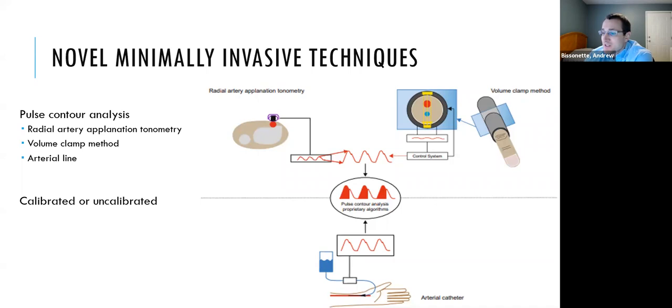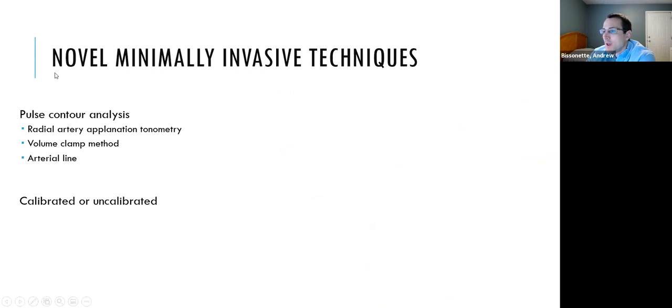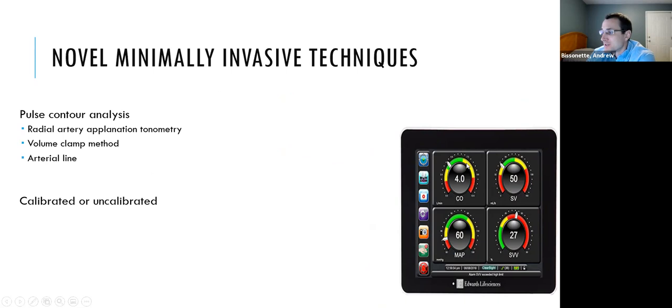All of these measurements can be either calibrated against a true thermodilution method, if you would like, or uncalibrated. What we're most used to at Henry Ford, of course, is the FloTrac sensor hooked up to the Vigileo. So we're used to seeing our cardiac output on something like this, again usually hooked up to a radial artery catheter.